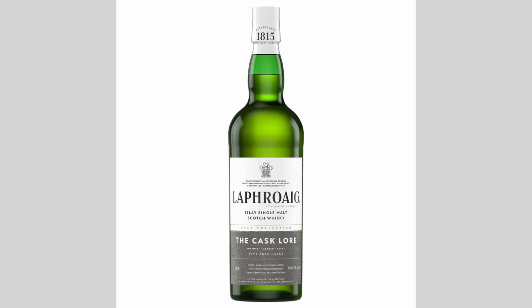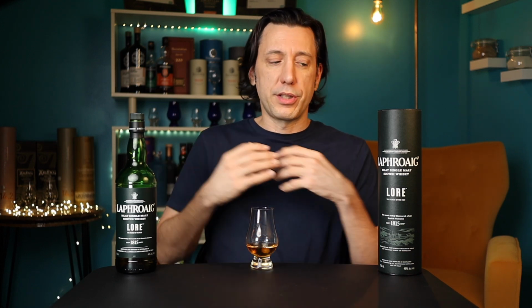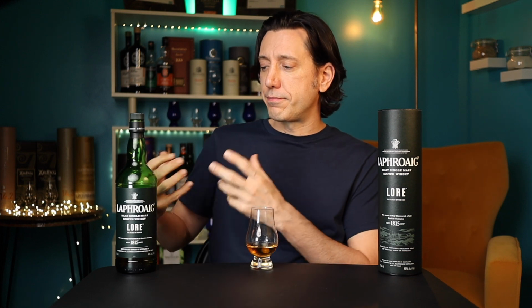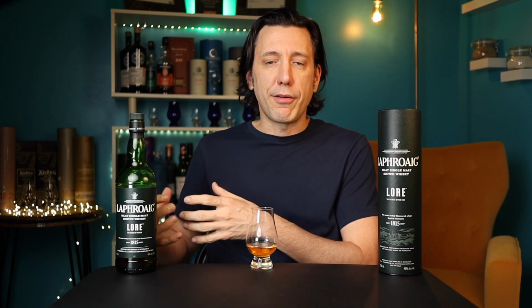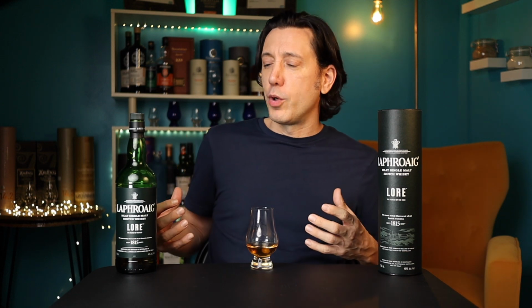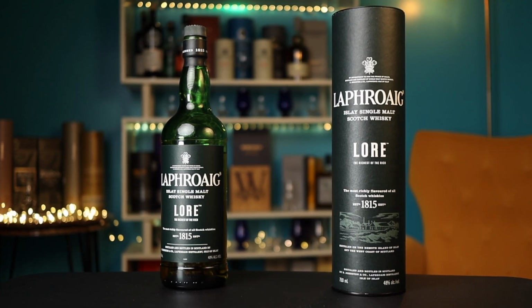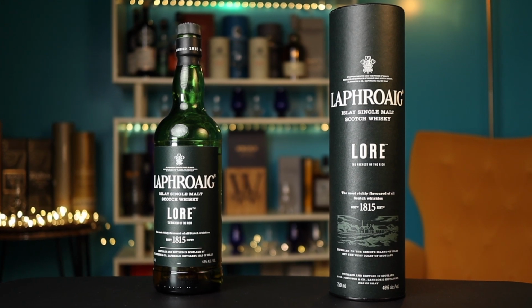It used to have this really dark, it looks black, it's dark green, this really rich presentation with the dark canister as well. And it's portraying it as standing out from the rest of the core range, right? It's darker, maybe it's more mysterious, and they named it Lore, so it seems like somebody over at Laphroaig is a Star Trek: The Next Generation fan. So the packaging tells me that this is the richest of the rich, and that's the angle here.